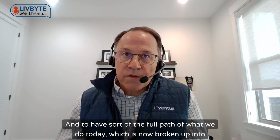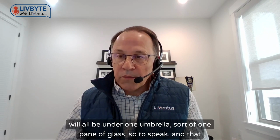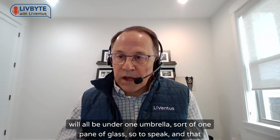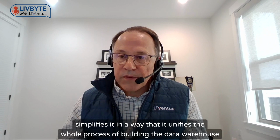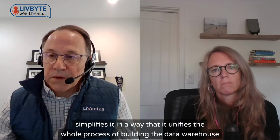And to have the full path of what we do today, which is now broken up into multiple tools, whether it's Microsoft SQL Server, Microsoft Analysis Services, PowerShell, Power BI, all under one umbrella, one pane of glass, so to speak, and that simplifies it in a way that it unifies the whole process of building the data warehouse and the data lakes and all the other technologies.